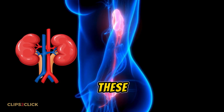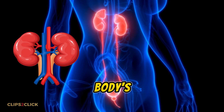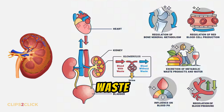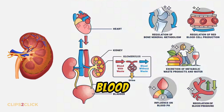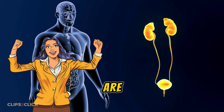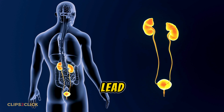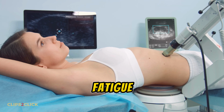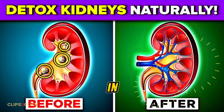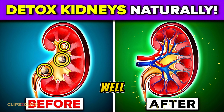Our kidneys, these bean-shaped organs located on either side of our spine, play a crucial role in our body's overall health. They are the ultimate filtration system, removing waste, toxins, and excess water from our blood and maintaining the delicate balance of electrolytes and hormones. When our kidneys are functioning properly, our bodies thrive. But when toxins build up, it can lead to a slew of health issues, including fatigue, headaches, and even kidney stones. That's where kidney cleanses come in. They help flush out these harmful substances, promoting better overall health and well-being.